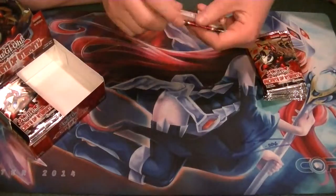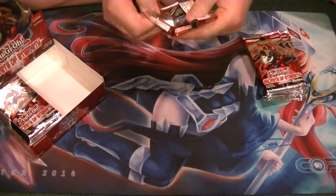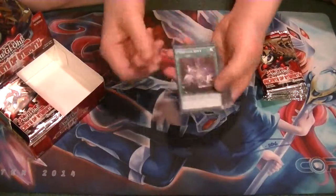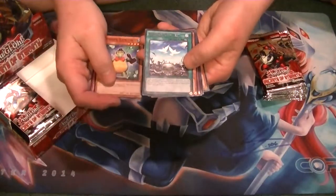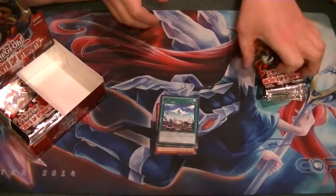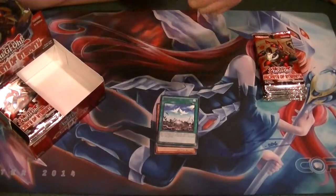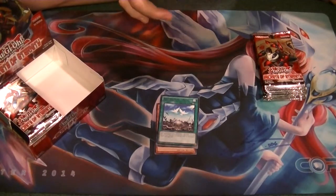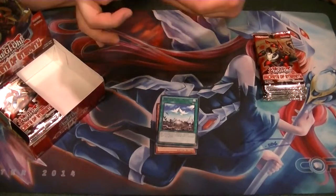So I'm really looking forward to the Gold Series opening coming up this weekend. I'm going to be doing a full case of that. Got a rare Raid Raptor's Nest. So be sure to check out for that starting on Friday. Also be looking forward to this month's updates on the Ghost Rare Collection as well as the Ultimate Rare Collection.